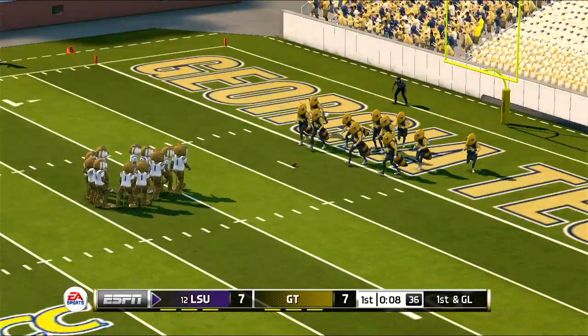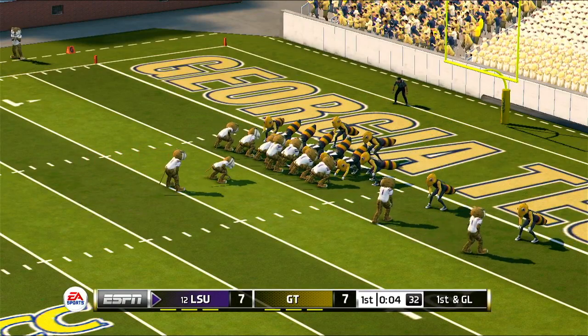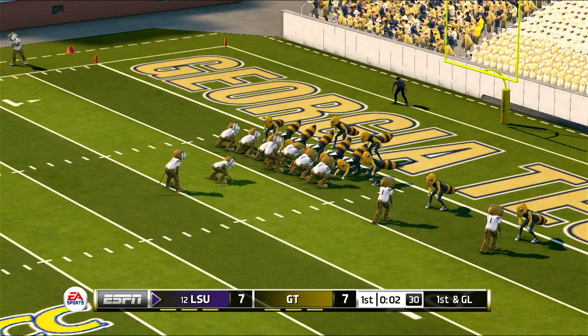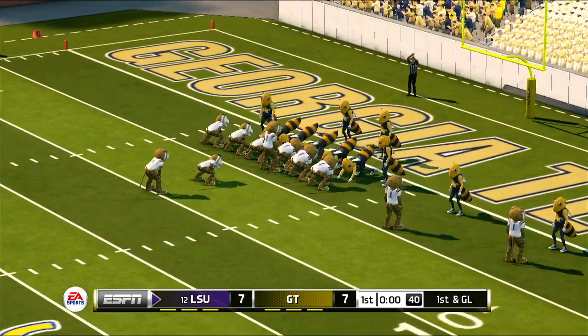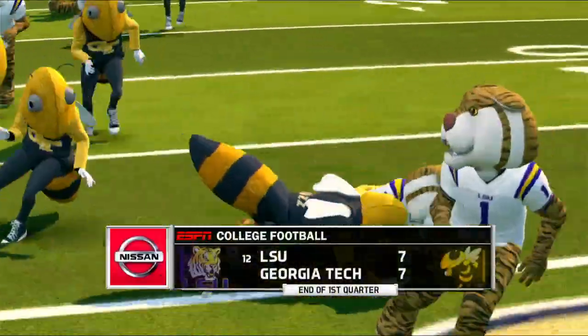First and goal from the two, and they can smell the end zone. They put everyone up on the line. Ready! Jack, Jack! 98 Weasel! We played one quarter. We get a tie game at 7-7.